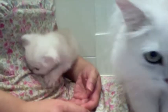So I suppose the easiest way to deal with this situation is actually to confine the kitten in a really small space. He can only be in a space with just the litter tray. So that's the fastest way for him to learn about the litter tray.